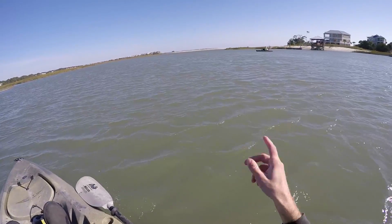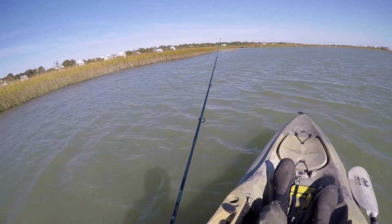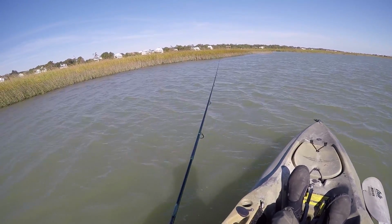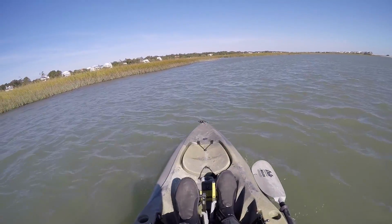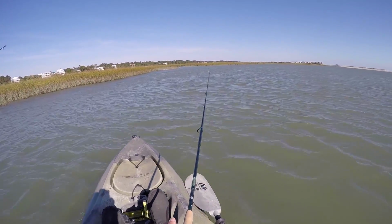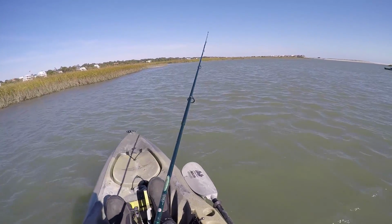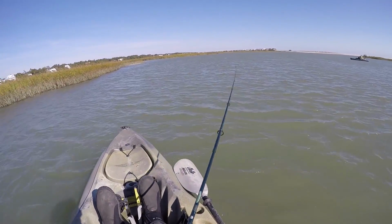All right, so Mike's gonna go off and look for some mullet. And he said right here along this bank is like a big oyster bed, so I'm gonna try and work this hard. And he said that a lot of times the redfish like to concentrate in this area. Tide's coming in pretty good, and with the wind, so it's like a constant battle just to keep myself held in this current.